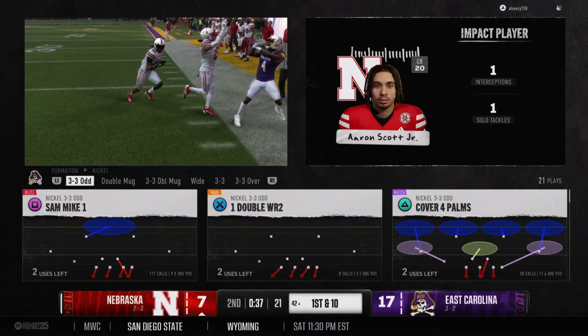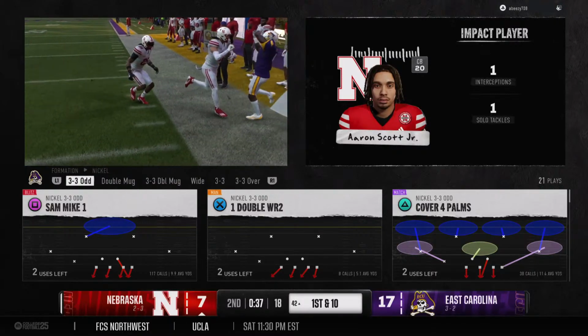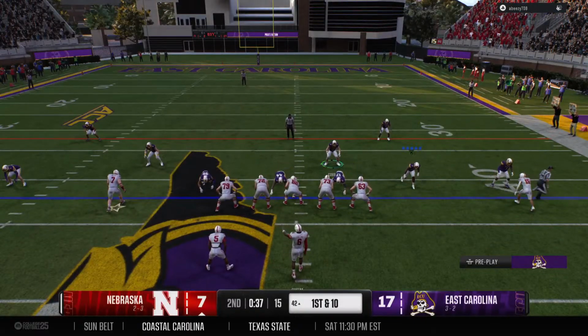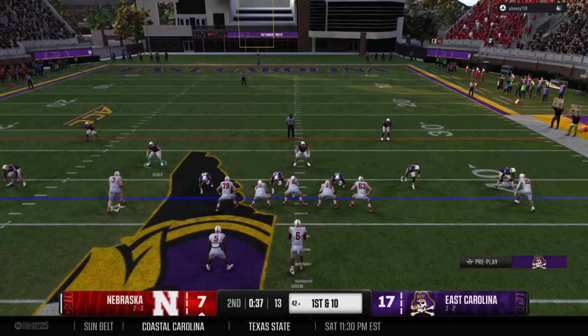QB never saw the defender. He's staring his receiver down, telegraphing his throw, and the DB jumped all over that. Here's this offense with a fresh set of downs.